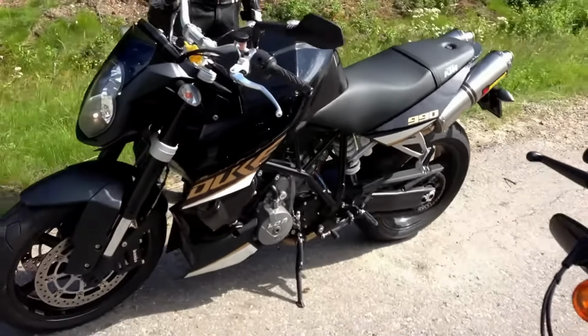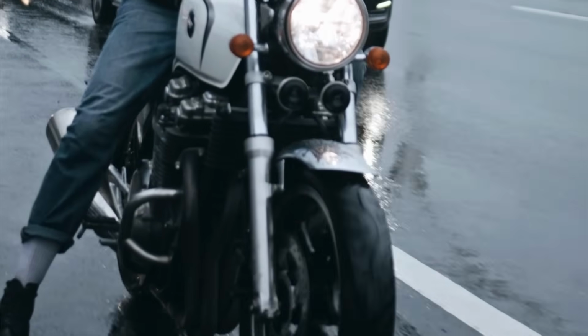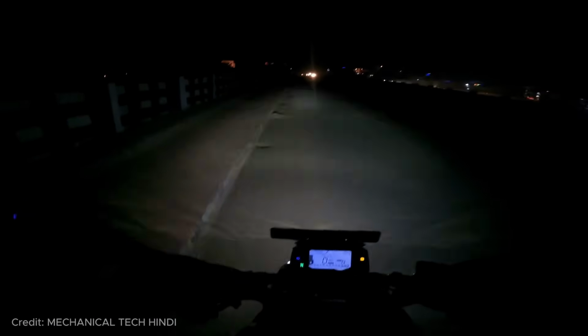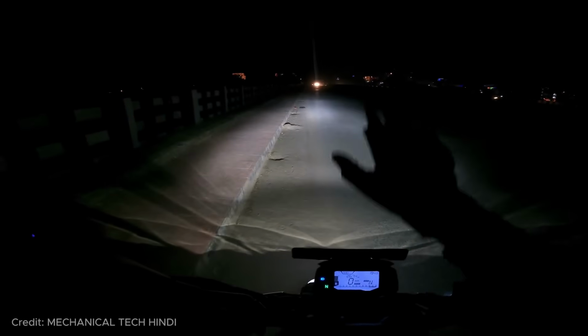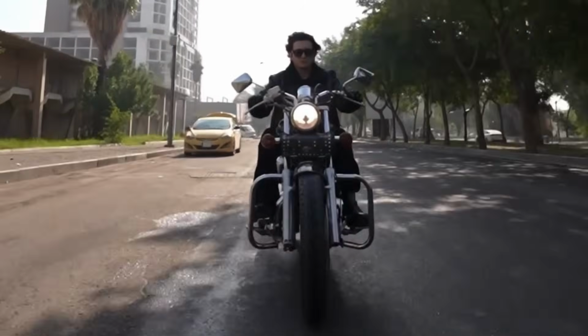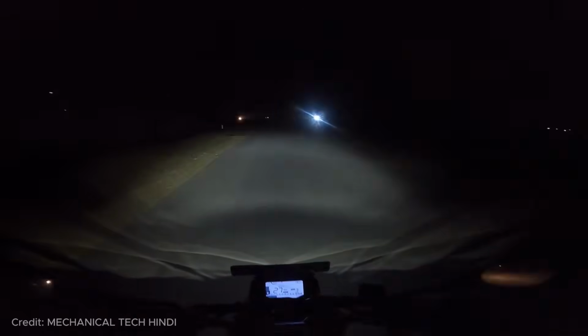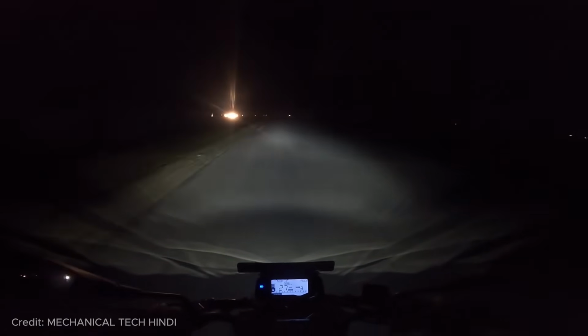And don't give me the loud pipes, bright lights argument. If someone didn't see you with your headlight on, they won't see you with high beams either. In fact, you might make them flinch, brake, or swerve because their instinct isn't, "There's a motorcycle," it's, "What the hell is that light?" Want to ride smart? Use your high beam when you need to see farther, not when you need attention. Because if you need to blind someone to feel safe, you're not riding safe, you're riding scared.